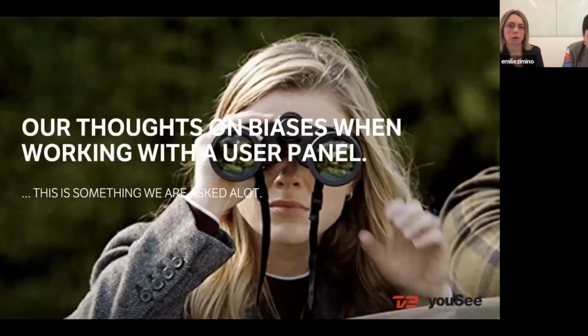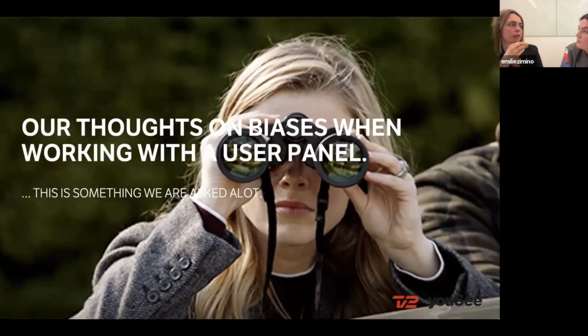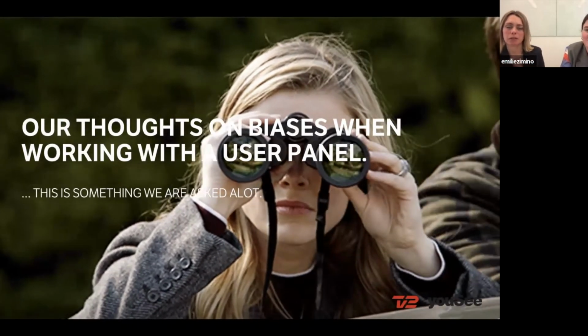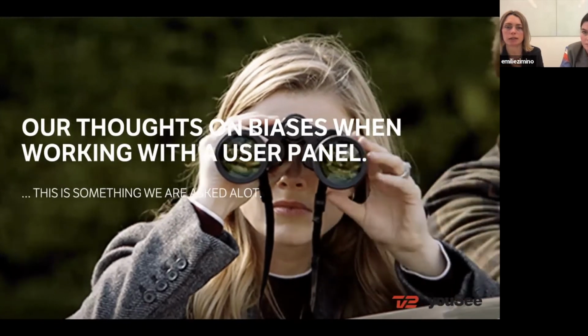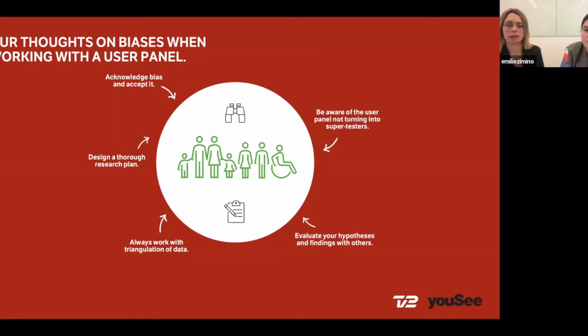Yeah. So those were the six areas, and we just wanted to finish up with the bias, the dark side of user research. It's something that both of us have met questions about quite often: how can we make sure that we minimize biases around our user panel? And I would say you could take it up to a higher level, because it's really about how you can minimize bias in your user research, which is a really important question to think of when you do user research.